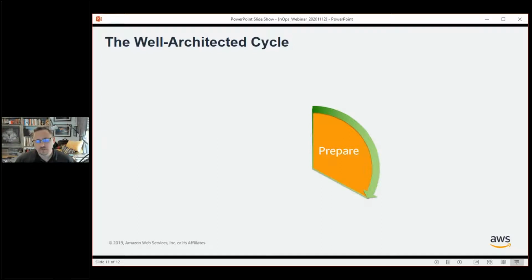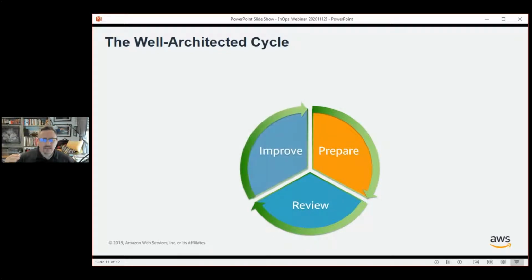When you use the Well-Architected Tool and do a Well-Architected review, it starts with preparing: scoping your workload, identifying key stakeholders. That leads into the review itself, where you look at what you have, you look at your technology portfolio, you look at the workload, and you go through that review process. You ask those hard questions that maybe you haven't known about or thought about. And then you take that data and use that to improve your workload.